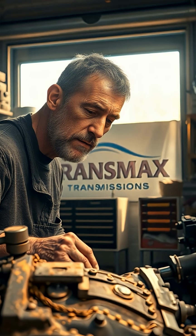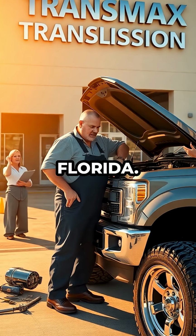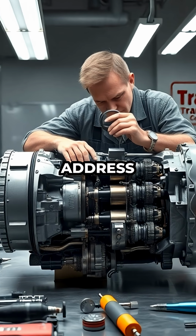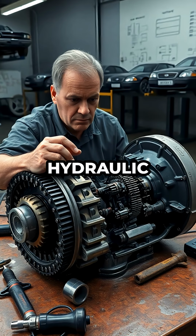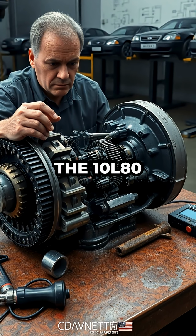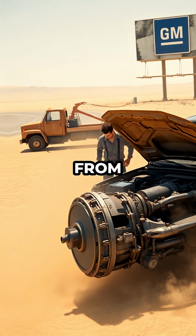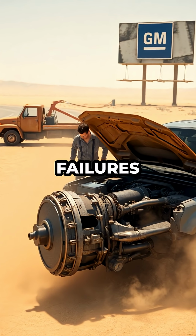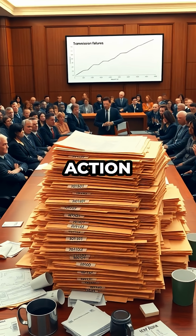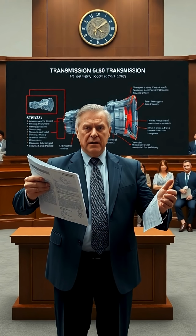In my experience, the only true fix is from Transmax Transmissions in Ocala, Florida. They've developed proprietary solutions for the 8L90 that address the core mechanical and hydraulic flaws, something GM has never managed to do. The 10L80 transmission fares no better, with owners experiencing everything from slipping to outright transmission failures in less than 50,000 miles. It's no wonder class action lawsuits are piling up against GM for all of these transmissions.